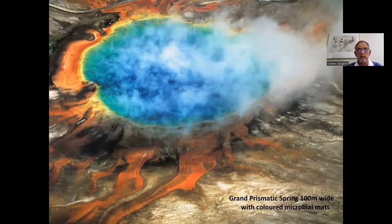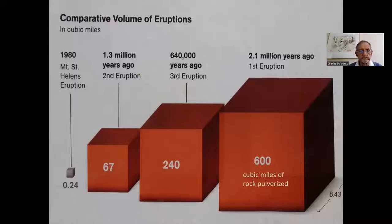Famous is the Grand Prismatic Spring, which is about 100 meters across. In fact, when visiting it, it looks even further than that. It's very spectacular for yellow and orange microbial mats, which mark the edges of the hot saline pool. It's a geothermal spring, of course, and one of many in that region of the Yellowstone Park.